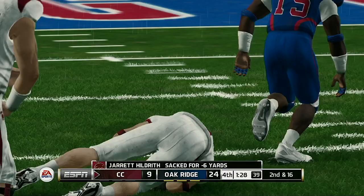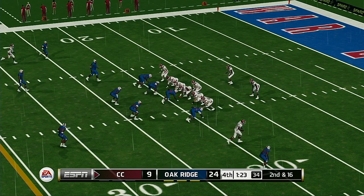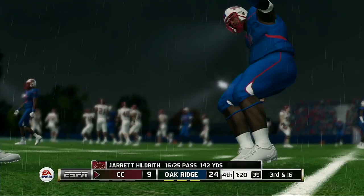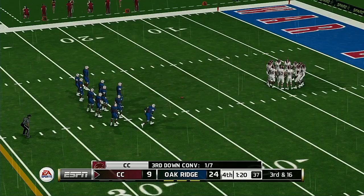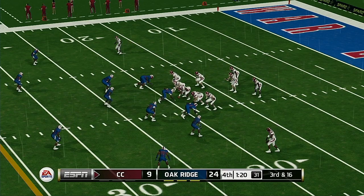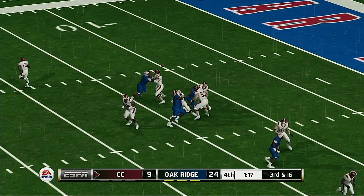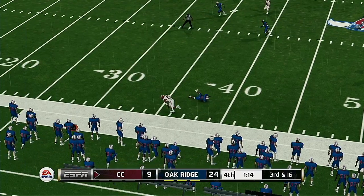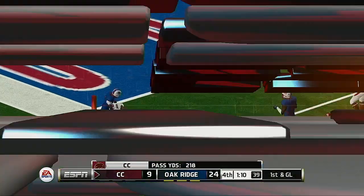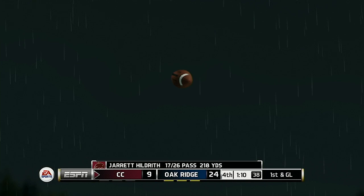And they got him. The spike will stop the clock. That'll bring up third and long from their own 19-yard line. Third down. Airing it out long. He's got it. Down the sideline. The 10. Knocked out of bounds. Around the 5-yard line. That makes it first and goal.